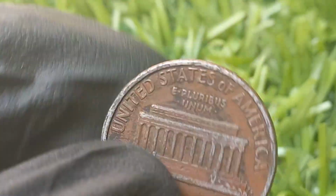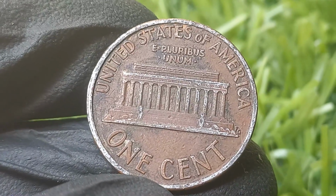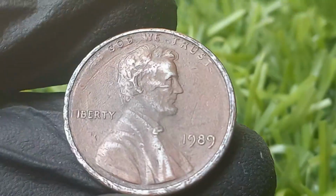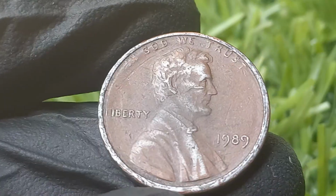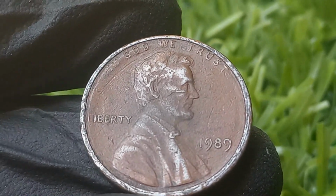In 1989, billions of cents poured out of Denver and Philadelphia. Philadelphia coins had no mint mark, but in 1989, not a single Philadelphia cent should have escaped with the wrong die pairing. Collectors now hunt, yet one did. And it shocked the coin world forever when the first 1989 no mint mark penny appeared at auction.